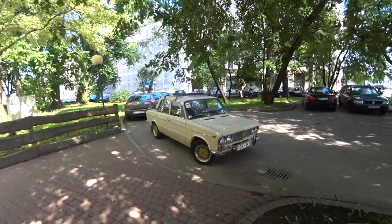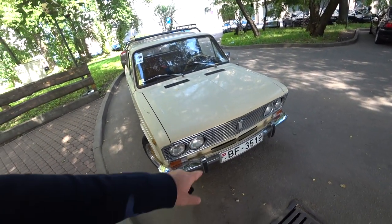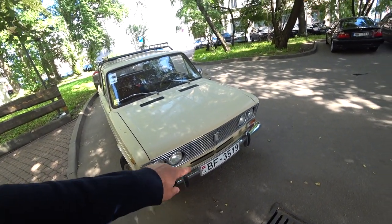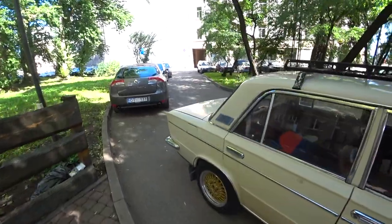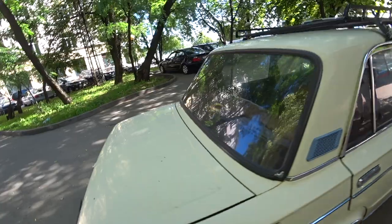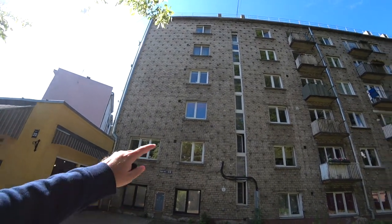Guess what we have here? We have a beautiful Žiguli. Old school Latvian plates, even before this European Union standardized them. And you have a very beautiful car, actually pretty good condition. Umbrella in the back. And there you go, a piece of history here.